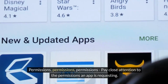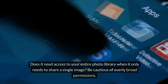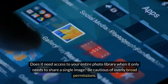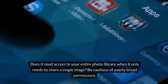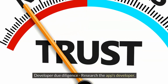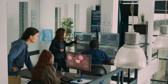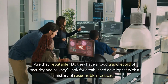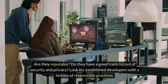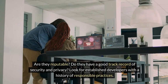Permissions, permissions, permissions. Pay close attention to the permissions an app is requesting. Does it need access to your entire photo library when it only needs to share a single image? Be cautious of overly broad permissions. Developer due diligence. Research the app's developer. Are they reputable? Do they have a good track record of security and privacy? Look for established developers with a history of responsible practices.